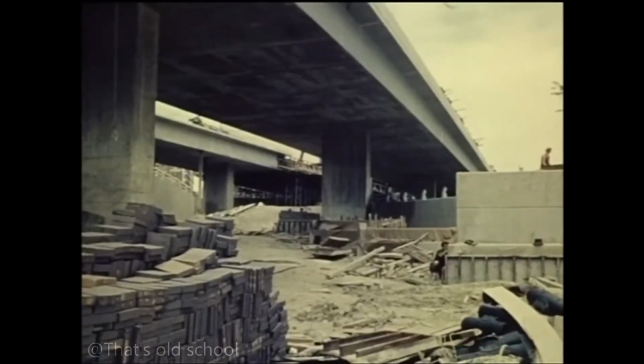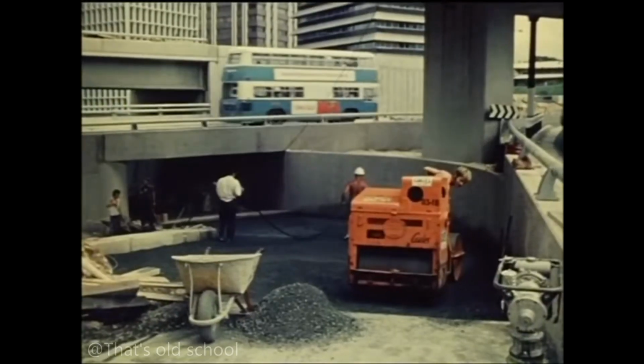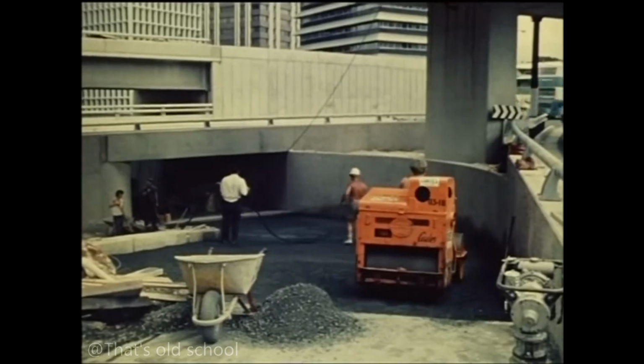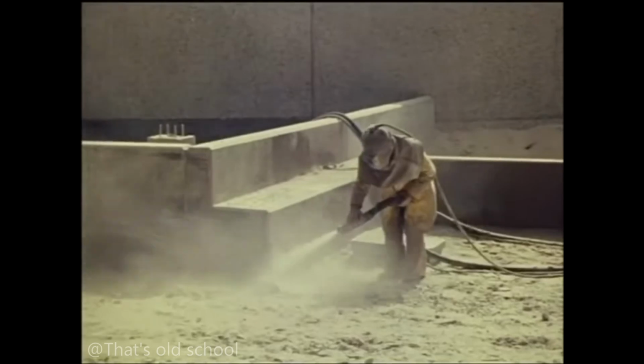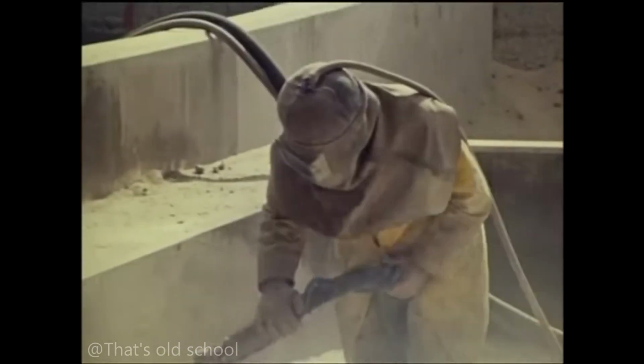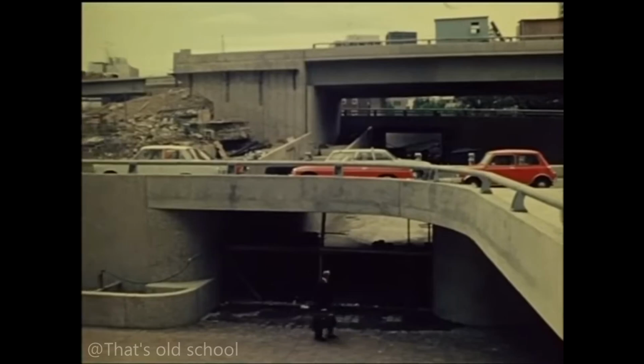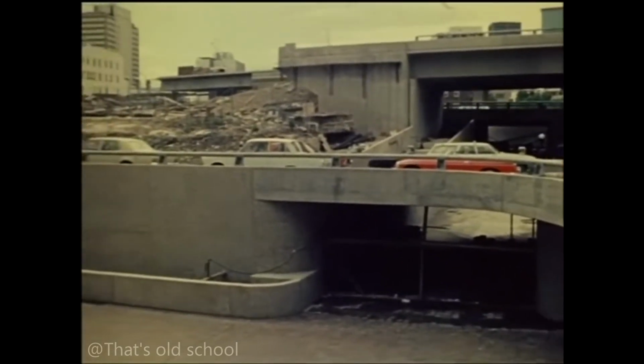Work proceeded on the pedestrian underpasses. The paving consisted mainly of paving bricks. Concrete walls were sandblasted to expose the round river aggregate, thus providing a pleasing appearance. Each of the pedestrian areas is different in design, thereby providing its own character.